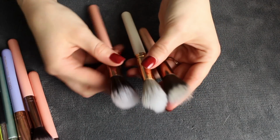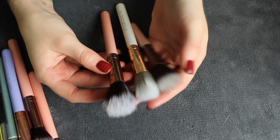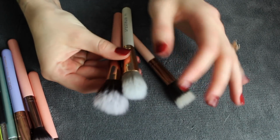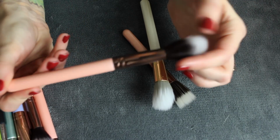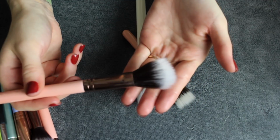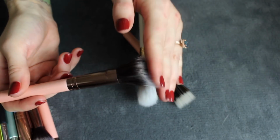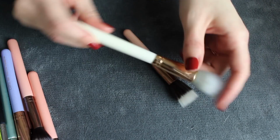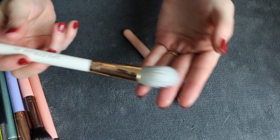I have 3 duo fiber brushes here. I honestly don't use these kinds of brushes often at all, so I'm only going to keep this one. This is the Luxy 516. I want just this one for the rare instances I use this kind of brush, but it's again not very often. The ones that I'm decluttering are the Spectrum D04.